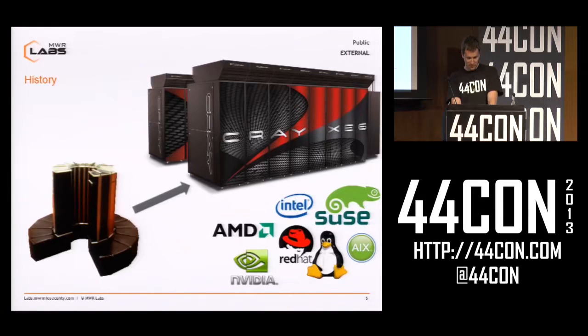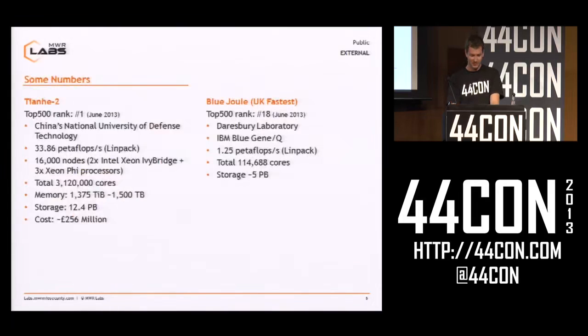And whilst they look pretty in this picture, the reality is they just look like any other bunch of rack-mounted servers. There's just an awful lot of them. So to throw some numbers at you, every year the top 500 supercomputers list is compiled, where people can basically brag about how fast their supercomputer is. Current top number one is Tianhe-2, which is out in China. It's a pretty awesome machine, churning out about 34 petaflops of computing power.